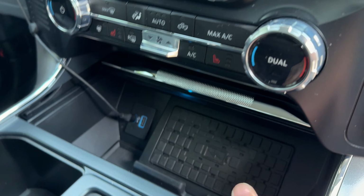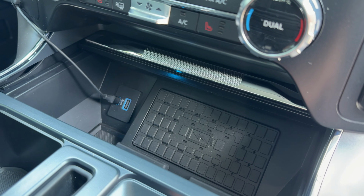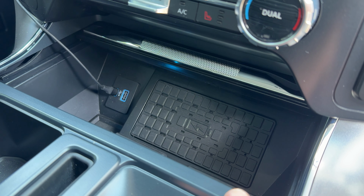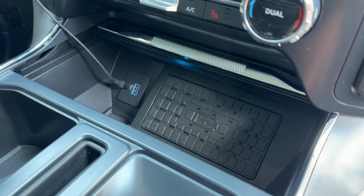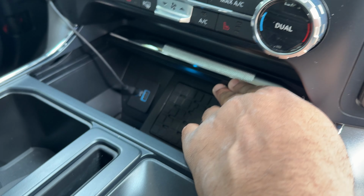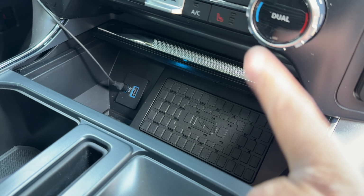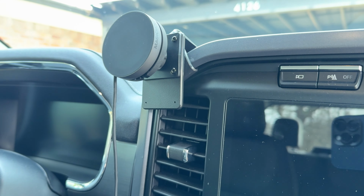I upgraded this. This is an OEM part from Jesse Infotainment, and it is well worth it. You do have to buy the other piece. I have another video on that that shows the trim pieces you need so you can have this push forward and back. But this does work. It is a charging pad. It is great.